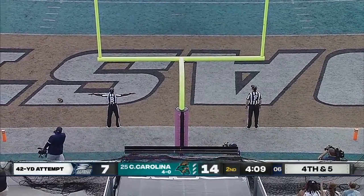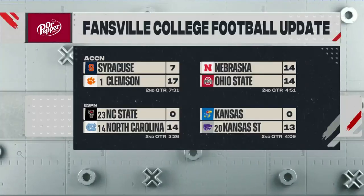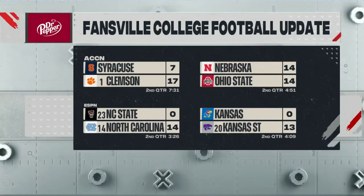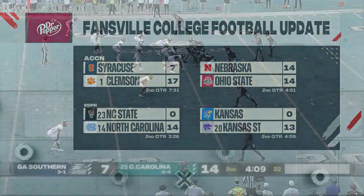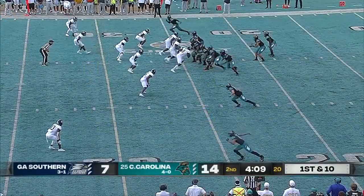And it is no good to teams out of the Sun Belt. Look at Nebraska, Ohio State. Oh, yeah. Also, by the way, sorry. And that's almost half. That's crazy.